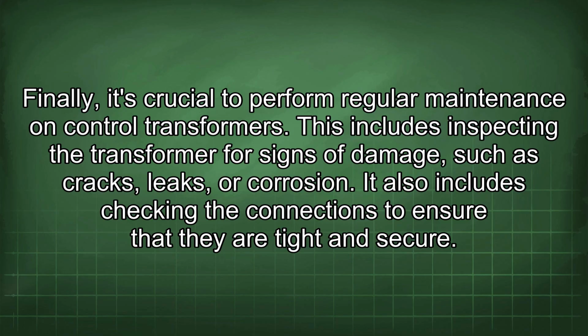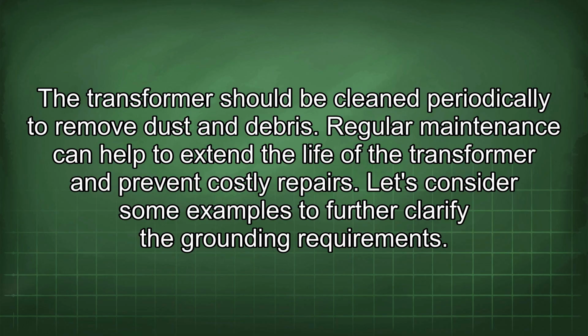Finally, it's crucial to perform regular maintenance on control transformers. This includes inspecting the transformer for signs of damage, such as cracks, leaks, or corrosion. It also includes checking the connections to ensure that they are tight and secure. The transformer should be cleaned periodically to remove dust and debris. Regular maintenance can help to extend the life of the transformer and prevent costly repairs.